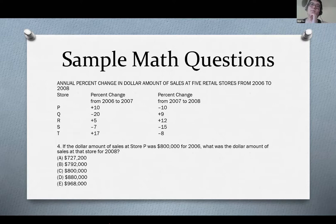remember that percents deal with number relationships. And so it's 10% of what? The first time it's 10% of 800,000. The next time it's a 10% of a different number. So you're going to end up actually with answer choice B, I'm pretty sure. I don't have my answer key open in front of me, but you're getting up a little lower than where you started.